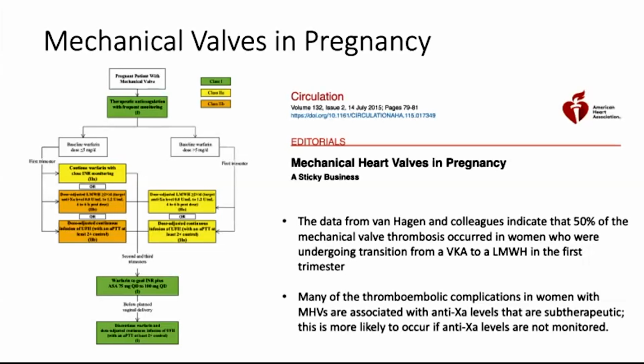Then in the second trimester, when there is no risk of developing embryopathies, the recommendation is to switch back again to warfarin. It's important to note that a large number of cases of valve thrombosis in pregnancy happen during transitioning between warfarin to low molecular weight heparin in the first trimester. And many of the thromboembolic complications are associated with subtherapeutic anti-Xa levels. So the guidelines recommend that we never just rely on weight in the dose adjustment of low molecular weight heparin in pregnancy, and that the anti-Xa levels must be monitored very closely, and it should fall between 0.8 to 1.2, 4 to 6 hours after the dose is given.